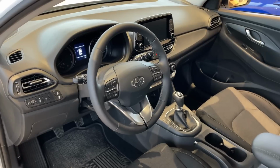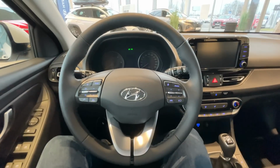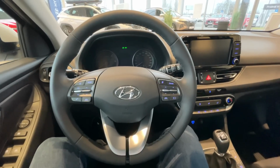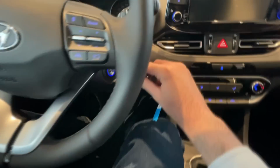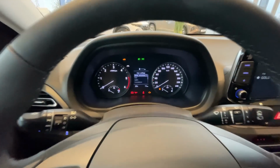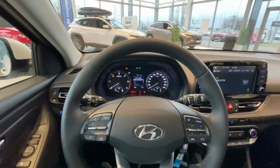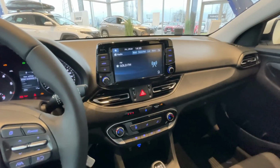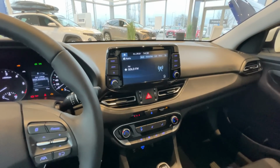So let's go inside and see how it looks from driver's perspective. And this is the view from driver's perspective. I do have the key. I will put it in the slot, which is by the way illuminated. And now we are greeted with the analog cluster, but this can be also digital. 7-inch digital cockpit is available as an option. And then here we have the 8-inch screen, which can also be upgraded to the 10.25-inch one.